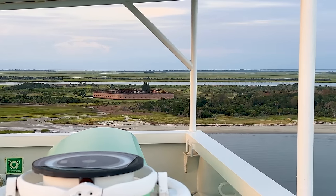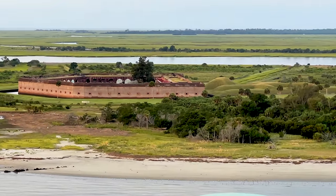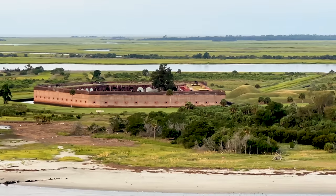Soon after entering the river, we passed Fort Pulaski. In one of the first battles of the Civil War, rifle cannons were used for the very first time to attack the fort.